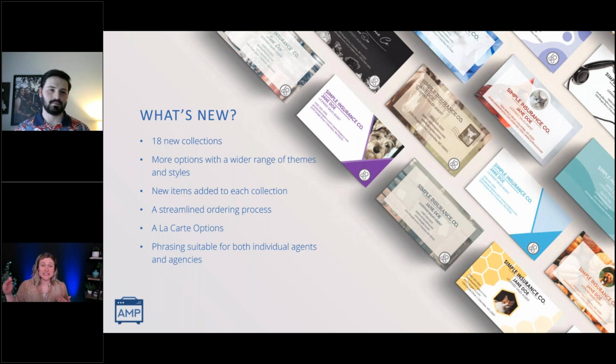So there's 18 collections, and within those 18 collections there are different lines. For example, let's say you want something rustic. You go to our rustic collection, and under the rustic collection there are a bunch of different options that you can choose from for the different lines. So you have a plethora, like plenty. I was going to go on the website and count how many options you have.